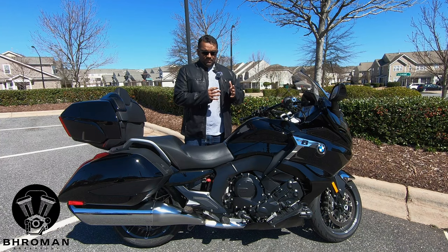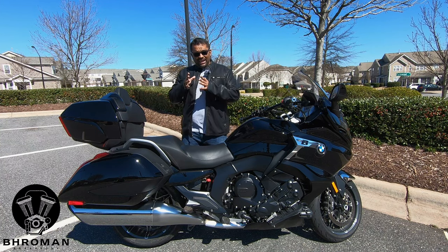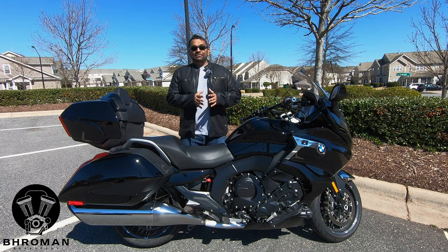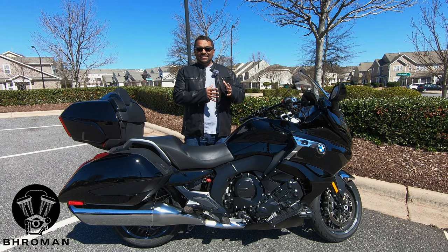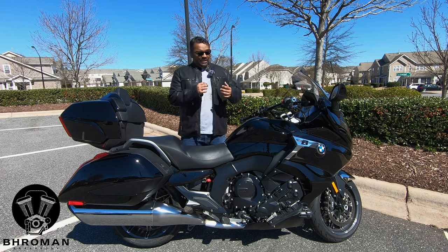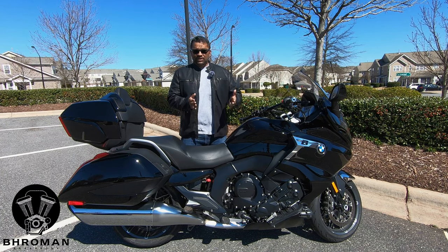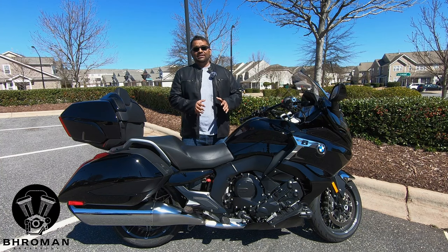And the first motorcycle that BMW made was the R32. That's why if you look at the current lineup of BMW motorcycles, they have a heritage line, and the models are called the R9T and the R18, so that R is the throwback. Anyway, getting back to this motorcycle, this is a 2021 BMW K1600 Grand America.